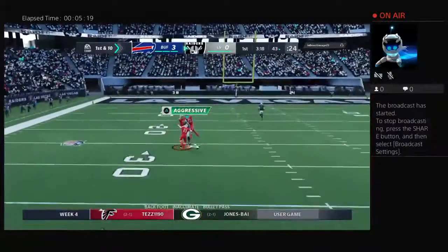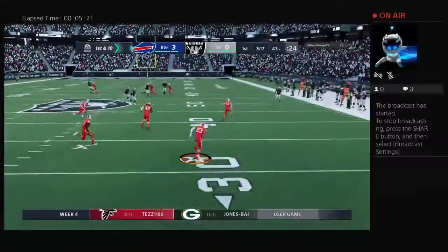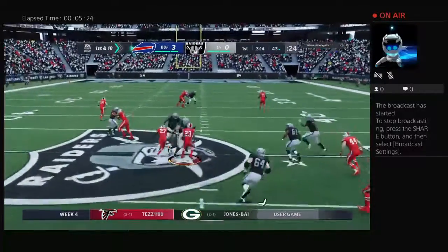Oh, and he'll just get rid of this one deep. And double coverage, and it's intercepted. Picked up by Micah Hyde.